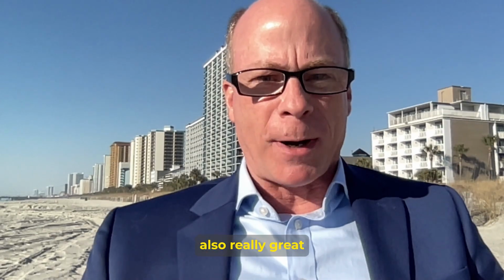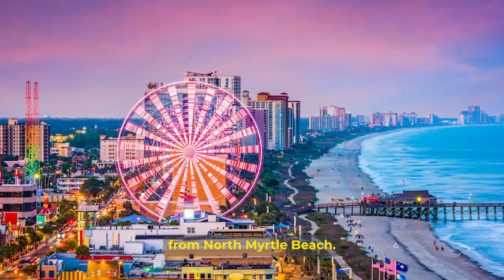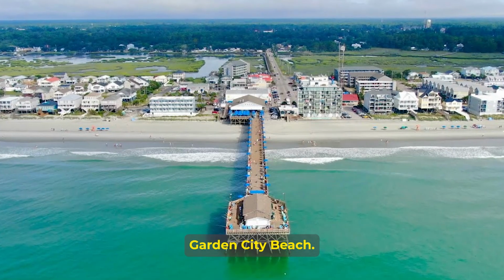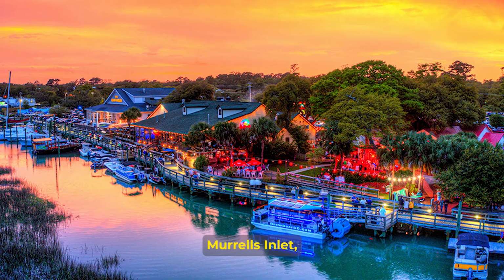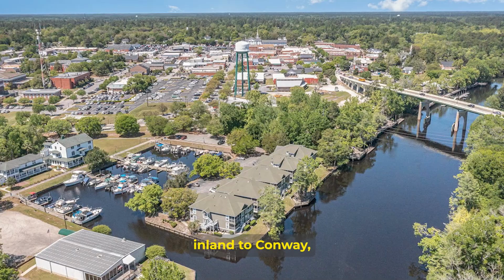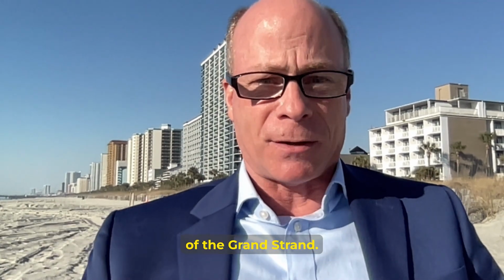There's also really great neighborhoods that you need to consider, and we want to show you. Everything from North Myrtle Beach, Crescent Beach, Cherry Grove, Myrtle Beach, Garden City Beach, Surfside Beach, Murrells Inlet, even parts of Pawleys Island, and then go further inland to Conway, to Longs, South Carolina, and Loris. They make up the many neighborhoods of the Grand Strand.